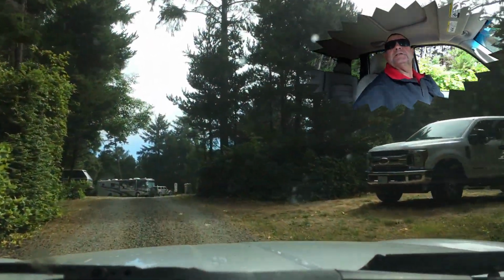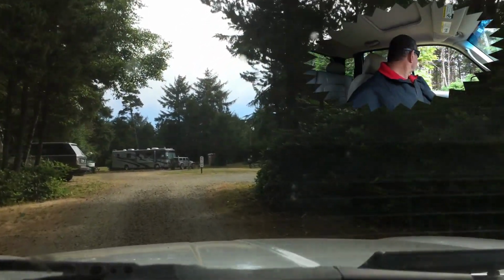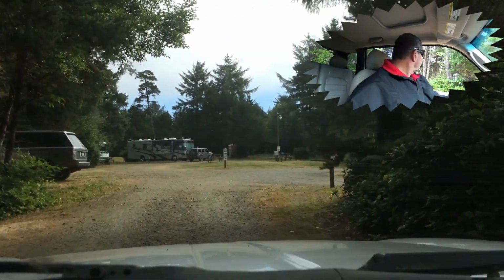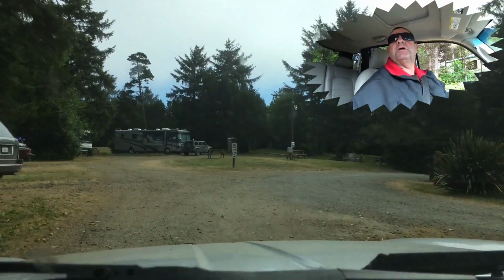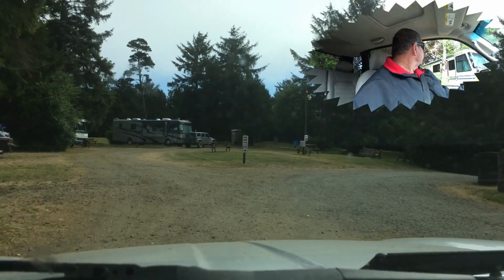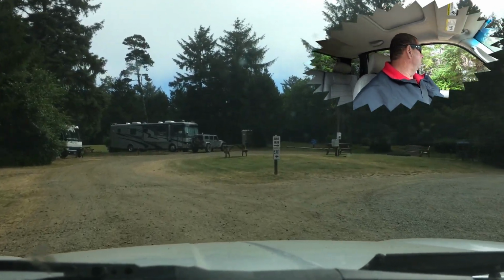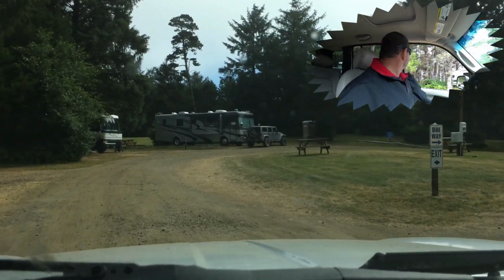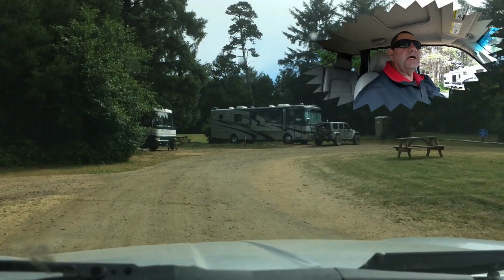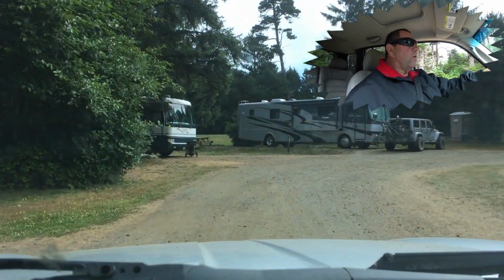Not bad sites. Some of these, I was told... no wait, no, this one all has full hookups everywhere. Sewer, everything, so 50 amp. The whole 9 yards. I think this side isn't as nice as the other side, but it's more quieter.